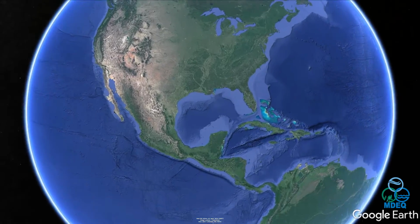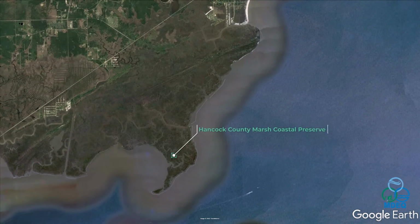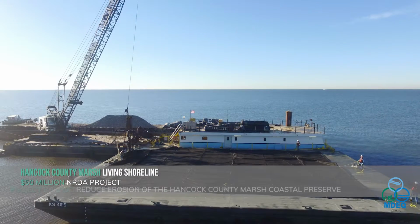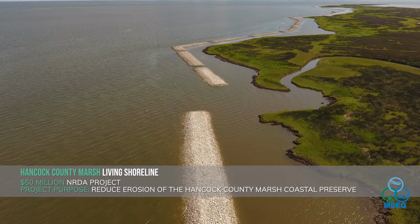The Hancock County Marsh Living Shoreline is one of MDEQ's first restoration projects. Construction began in 2014. The shoreline protects one of the largest contiguous marshes in the state of Mississippi. The main purpose of the project? To reduce erosion of and rebuild the Hancock County Marsh Preserve.